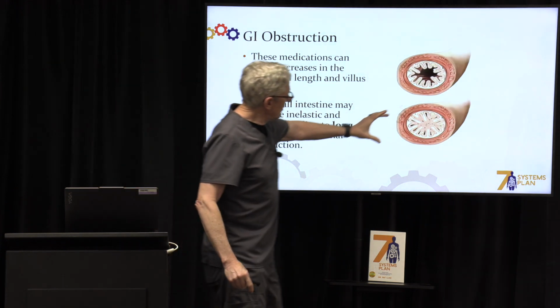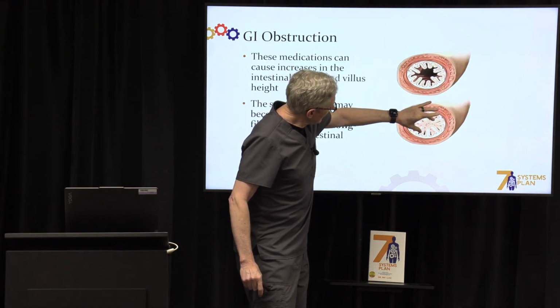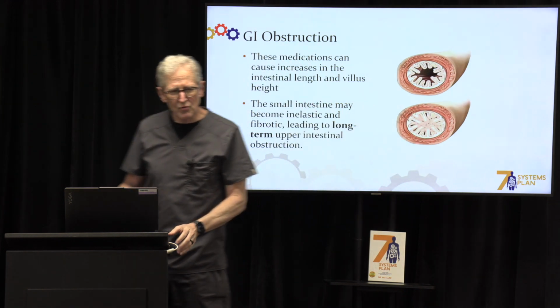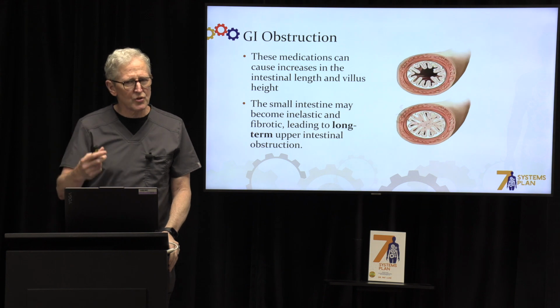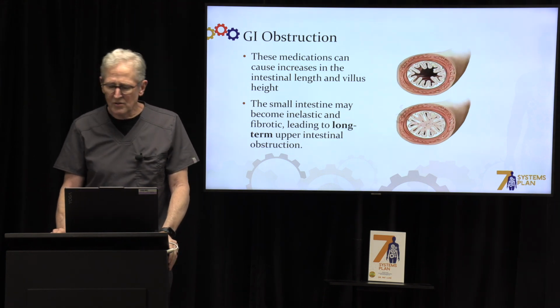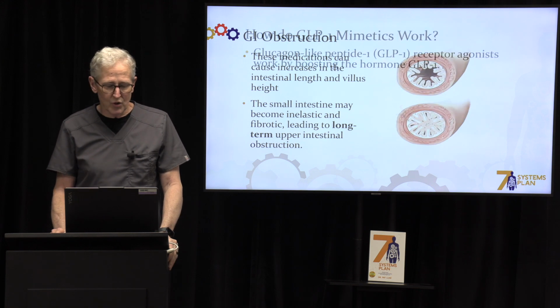When your gastrointestinal tract closes off so food can't go through there, if that doesn't reverse, you have to have surgery or start removing parts of the intestinal tract. So that's definitely not something we want to do.